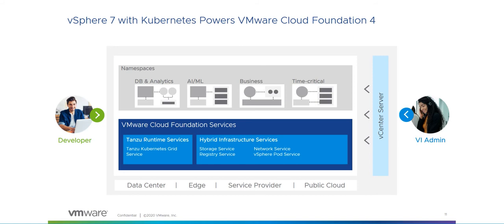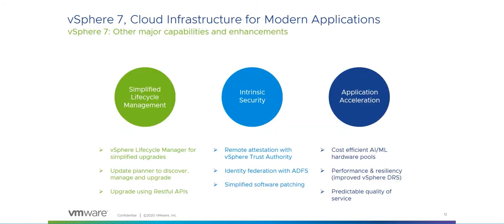So vSphere with Kubernetes essentially is available as part of VMware Cloud Foundation. And we'll go into a little bit of the packaging later, but basically the idea being that as part of VMware Cloud Foundation, you've got underlying components across storage, across networking that are available. And so those are all exposable. IT is able to provision those as services, and they are able to be used by the developer teams. So that just makes it a lot smoother and a very cloud operating model in this particular case.